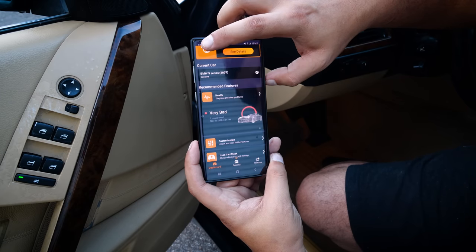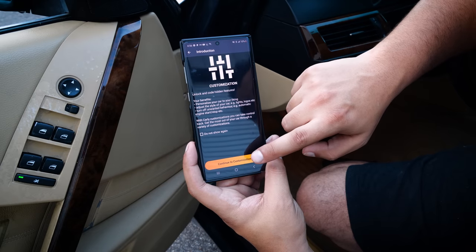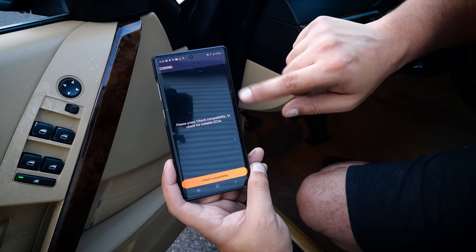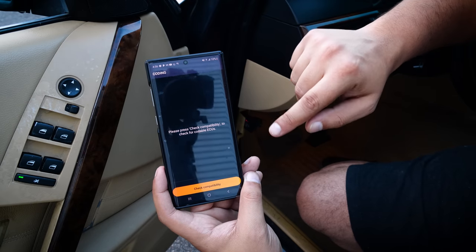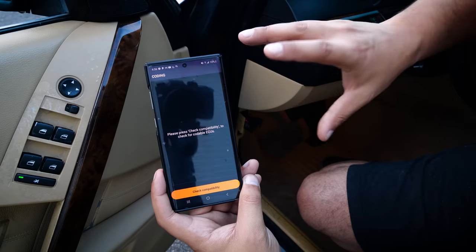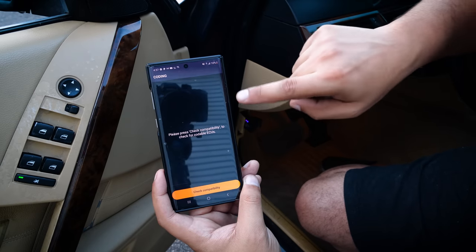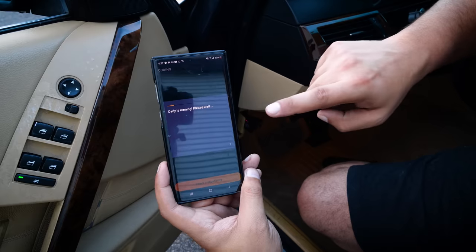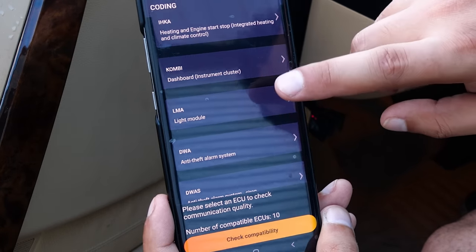Now, one of the things I really love about the Carly is this thing right here, and that's customization. And customization means that you can change features about your car that didn't come in the car in the first place. So if there was like a European version with some weird features or some cool little gadget that technically is in the car that can be programmed in, this programs it in. And usually a dealer has to do that. So let's check compatibility. It's gonna check all the systems and then tell me which ones I can change. I'm gonna give a quick example, the light module.